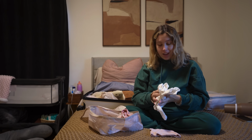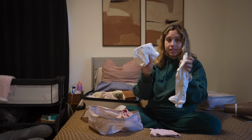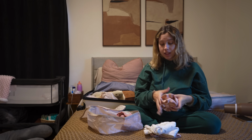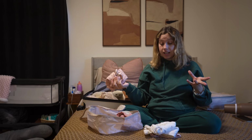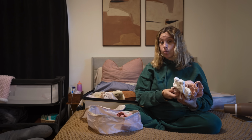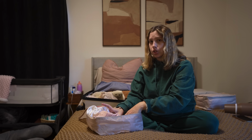Her going home outfit. I just have a cute little 2-piece footy set from Target. And then I have one onesie. Now that I'm looking at this, I'm like, maybe I need another onesie in case she has a blowout. Because you know the meconium poops are crazy town. So maybe I should bring just one more.